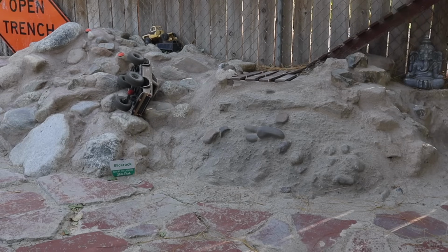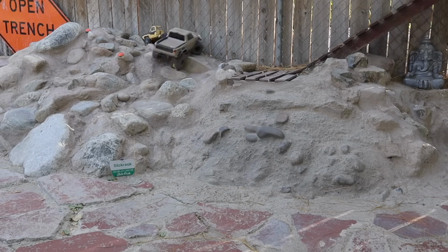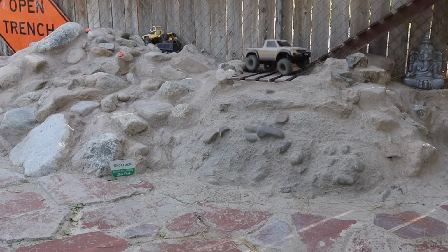I could almost get out of that. We have approach and departure, but sideways. There's a whole bunch on the TRX-4 Sport that we can change to improve our experience and our quality of life, spending little to no money. And if that's not the place to be, then I don't know what is.